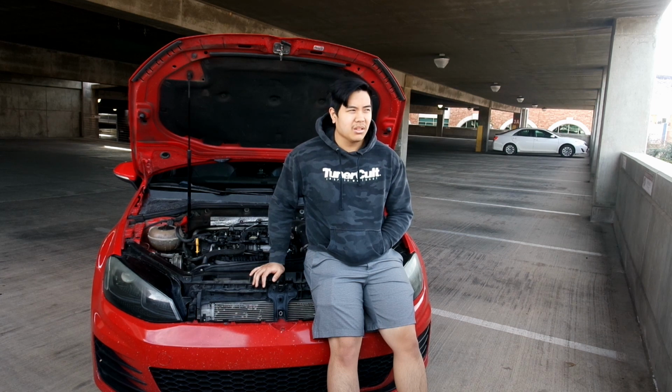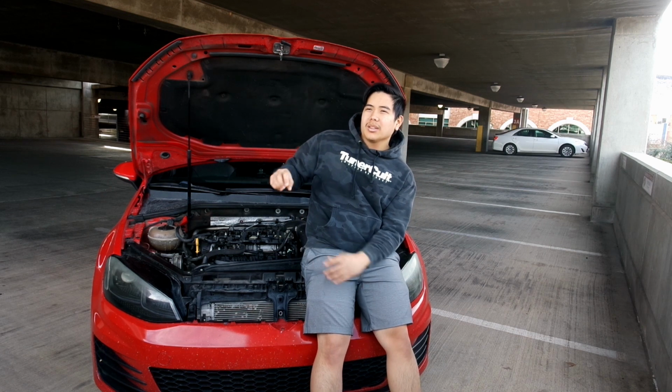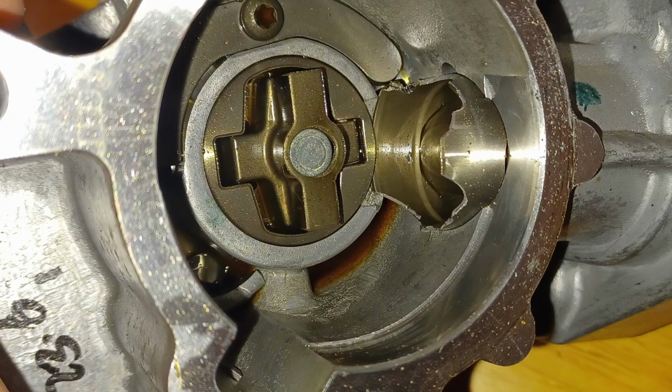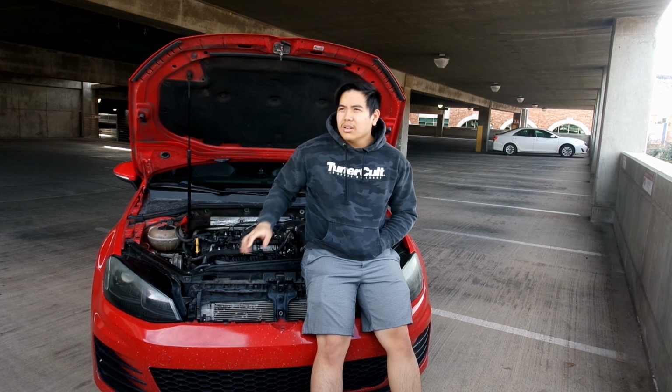headaches for the next 4 weeks or so, wondering why your car starts and dies, and not realizing that you installed a cam follower backwards. And yeah, I'll insert the clip of the vacuum booster with the cam follower installed backwards if I have it. I'll put it on the screen. So make sure you don't install those backwards, otherwise your car won't run. Or with the cam follower installed backwards, it would run sometimes.